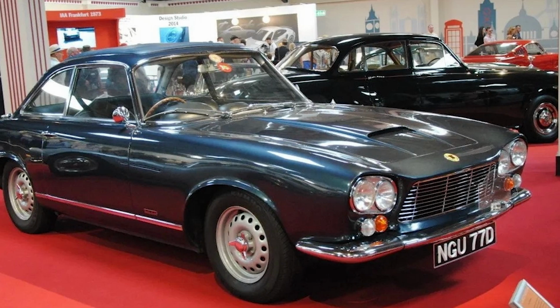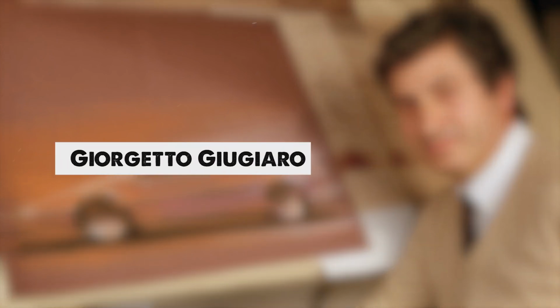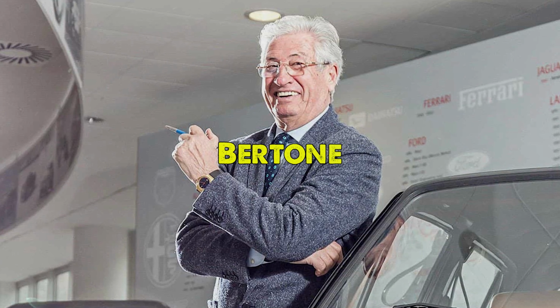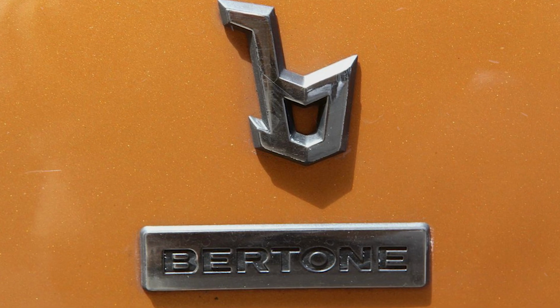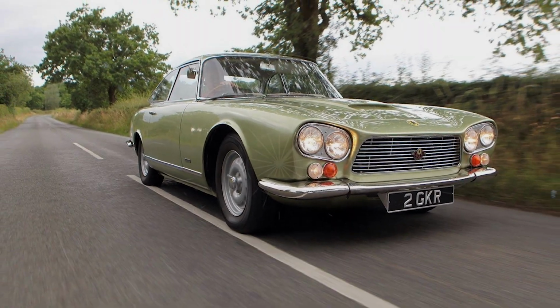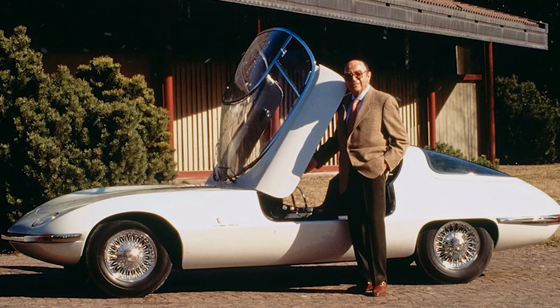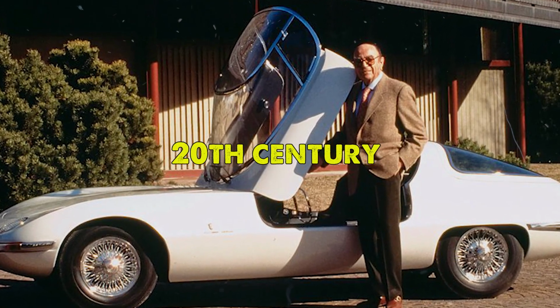To bring their vision to life, they turned to the legendary Italian designer named Giorgetto Giugiaro. At the time, Giugiaro was young and working for Bertone, a renowned Italian automobile design company. The Gordon-Keeble project would be one of his earliest designs, and it would showcase the talent that would later make him one of the most influential car designers of the 20th century.